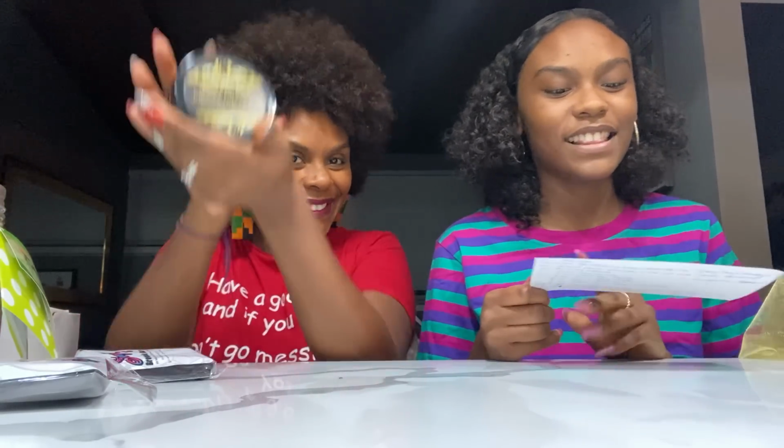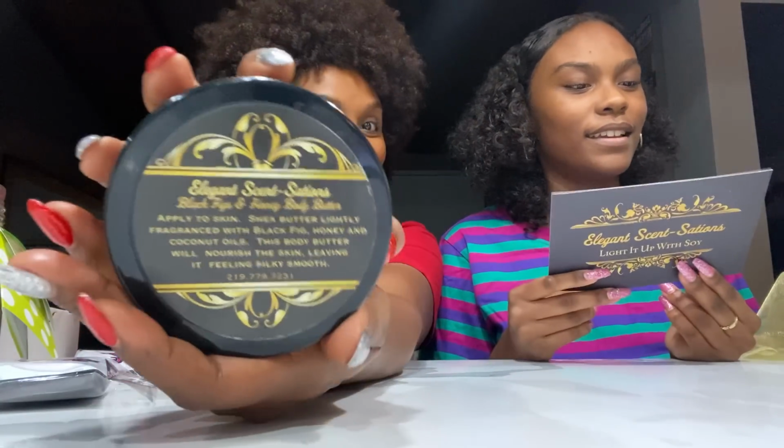So these are elegant scents. These are from Elegant ScentSations. Light it up with soy.